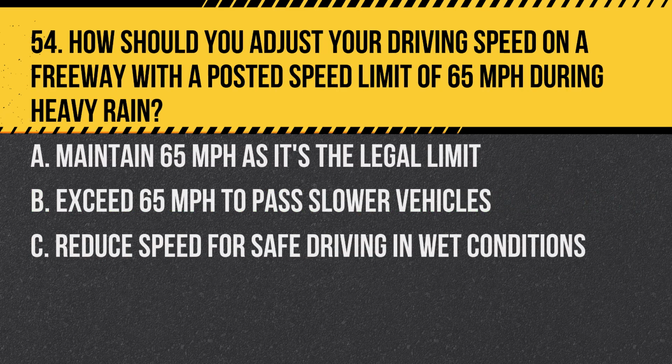Question 54. How should you adjust your driving speed on a freeway with a posted speed limit of 65 miles per hour during heavy rain? A. Maintain 65 miles per hour as it's the legal limit. B. Exceed 65 miles per hour to pass slower vehicles. C. Reduce speed for safe driving in wet conditions. Answer. C. Reduce speed for safe driving in wet conditions. Wet roads increase stopping distances and reduce visibility.